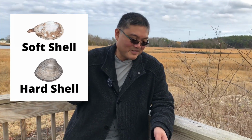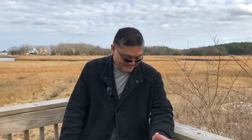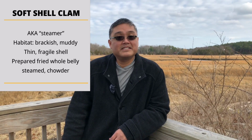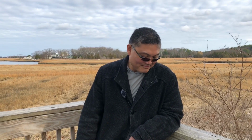I'm going to throw a pop-up up here describing exactly what the difference between soft shell clams and hard shell clams is. So I'm not going to go into too much detail. Suffice to say, the soft shell clam, which we also eat not just fried but steamed here in New England, are called steamers when they're steamed, but they're just called fried belly clams when they're fried.